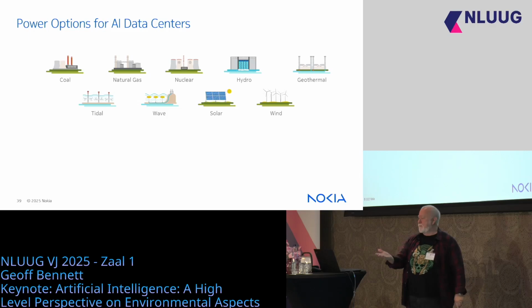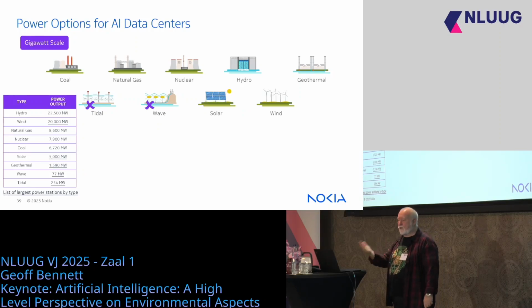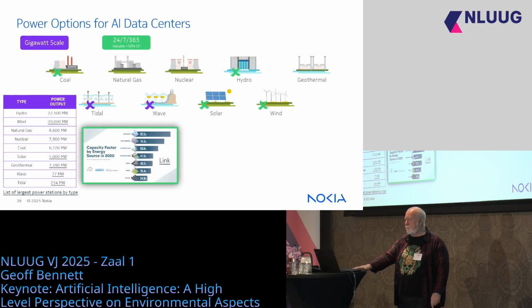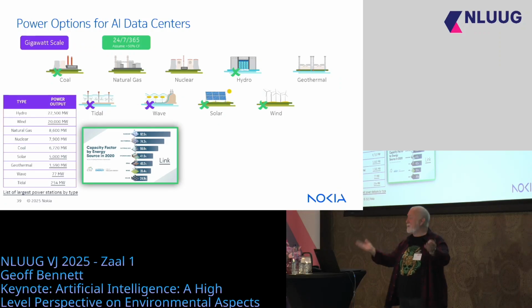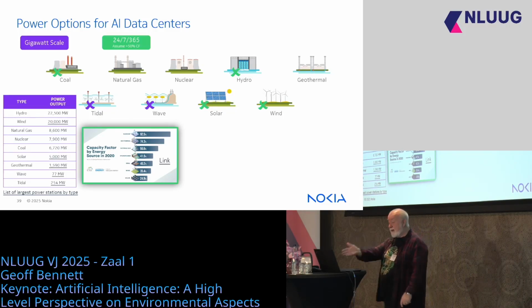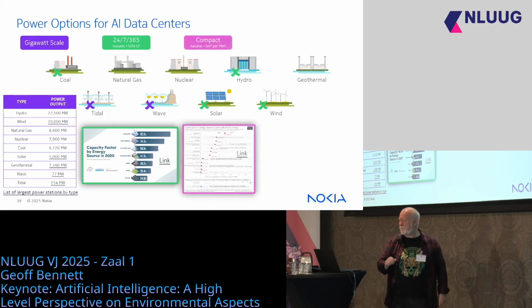So the power options for AI data centers. Let's get all the options on the table and start looking at them. Well, if we want gigawatt scale, unfortunately, tidal and wave, you can't build them at gigawatt scale. If you want 24/7, 365, it's surprising: coal and hydro are crossed off the list. Turns out coal-fired power stations, very much like Italian sports cars, spend a lot of time in the garage. And hydro, the reservoirs are not always full, so they don't always run. Wind and solar, of course, are intermittent anyway. You'd expect that, but I think it's surprising with coal and hydro.